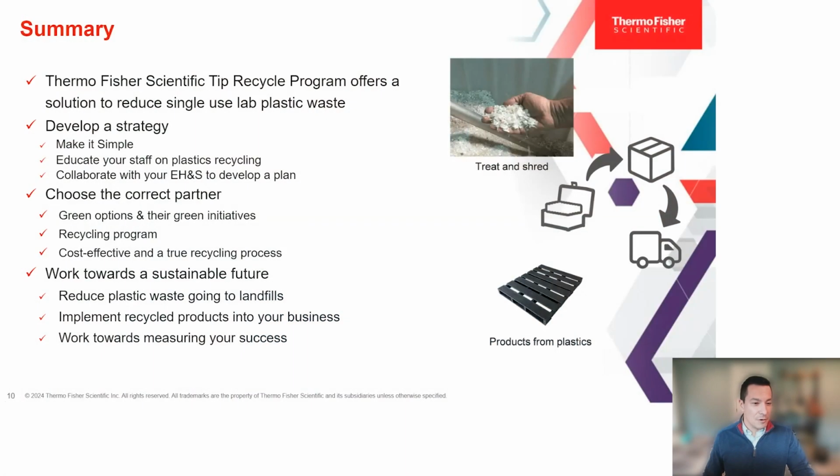In summary, Thermo Fisher Scientific Tip Recycling Program offers a solution to help reduce single-use plastic waste. This might be one method you would use to help reduce laboratory waste. And there are many other strategies that you can implement. So don't forget to make things simple and easy to recycle. The more adoption you get within your organization is always better.